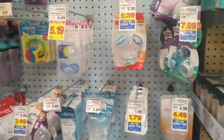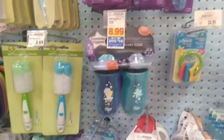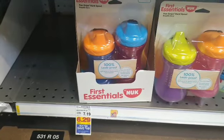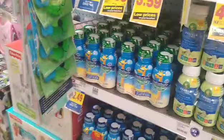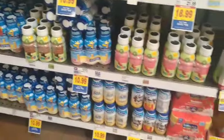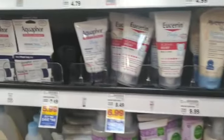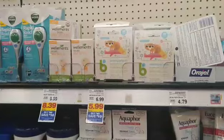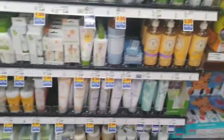Looks like we've got a few things here that are going to be included. So some of the Pedialyte, but the off-brand Pedialyte back there. We have a lot of the PediaSure, those types of things that are included here. So we have some more things up here. And I'm just going to kind of back up. So we have a lot of stuff here that's included.